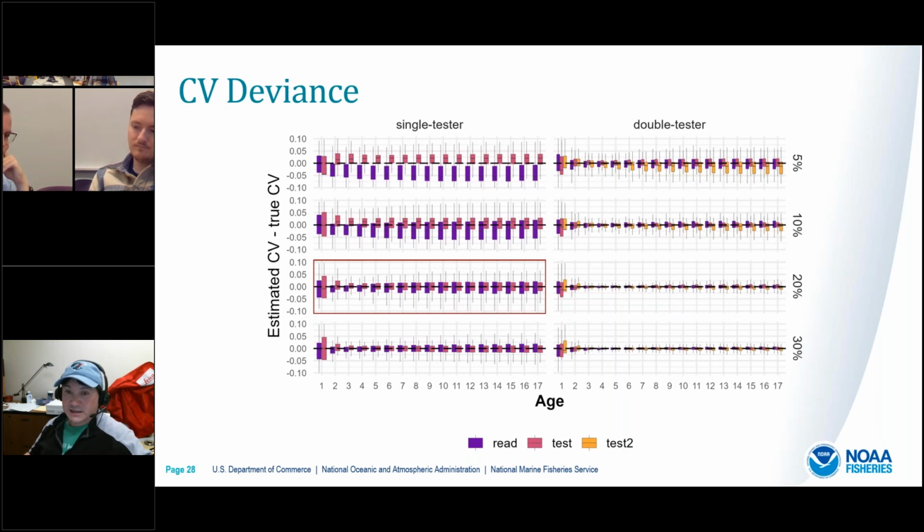But even at 5%, we're seeing that we have slightly better but also comparable error estimates for the reader. We're focused on the reader. We are generally giving the stock assessment modelers the reader errors, although they can choose whichever error estimate they want to include. But if we compare 5% double tester with 20% single tester, we're well within the same ranges for the purple bar, and that would go ahead.